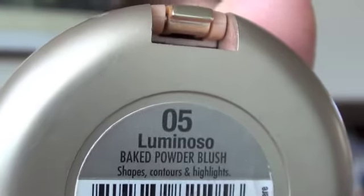The only other one I want to mention is one I don't have the high-end product for because I've never bought it. It's the Milani blush in Luminoso. Now I bought this blush because it was being touted as a dupe for NARS Orgasm. And I've seen people do swatches of the two together and it does seem to be a very, very close dupe. So that's the Milani Baked Blush in number 05 Luminoso.